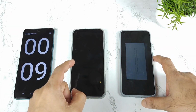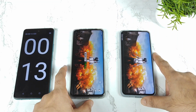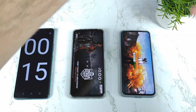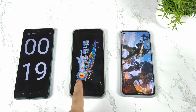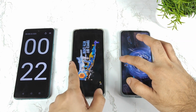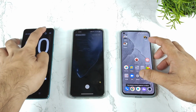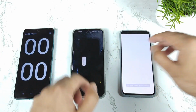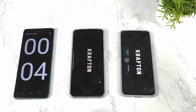Right now, as you can see, again the Mi 10T did open faster. Now we'll be able to observe exactly. The Mi 10T did open in 19 seconds. The Realme GT Master Edition did open in 22 seconds. 21 and 22 seconds, not bad. So let's start the test again. Let's see this time what happens with the overall test results.